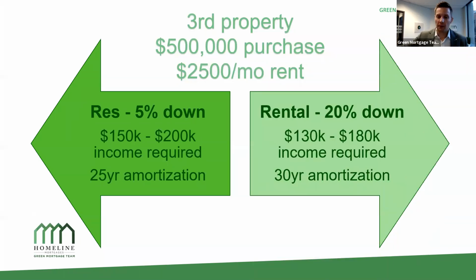Now, if your third property is a rental, we're probably inching up the income requirements a little bit, and now we're looking at about $130,000 to $180,000 in household income required for that third rental property. So slowly over time, even though a property worth $500,000 with $2,500 a month in rent is a pretty good cash flowing property, according to the lenders, it's still a slight negative. And so as you build the real estate portfolio, it does get tighter and tighter.